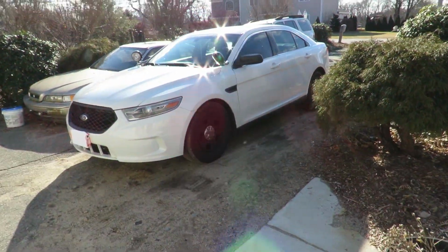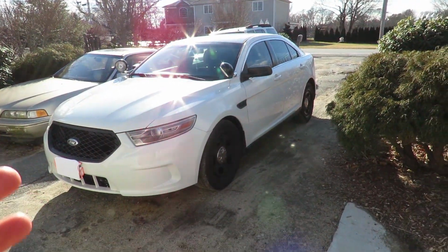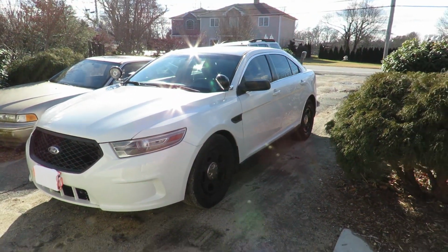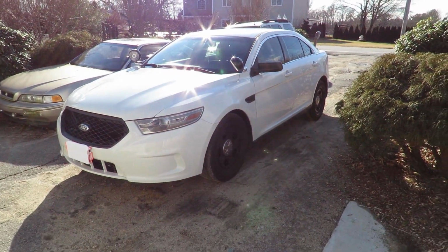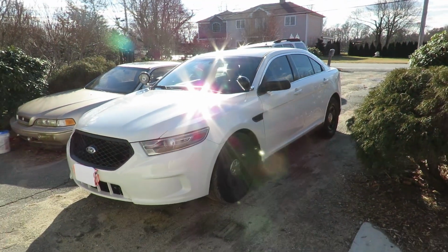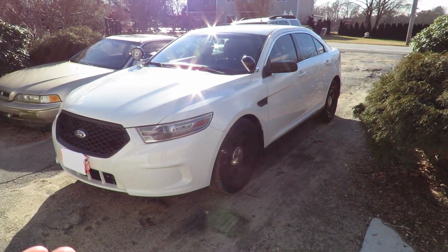So I guess since we're out here as well, we'll talk about one of the other negatives about this car, which is how expensive it is. I paid around $10,000 for it, and I didn't really want to spend that much, and that's why I was kind of iffy about buying a Charger and stuff like that, because I didn't really want to spend a lot of money on an ex-cop car, because, yes, police do beat the hell out of them.